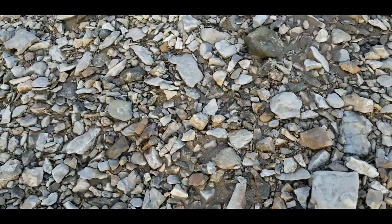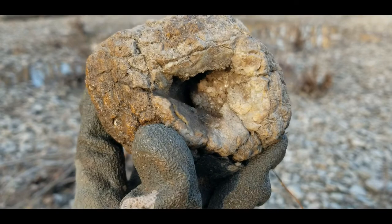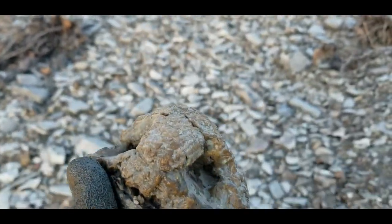They're much heavier than I expected, actually. Check out this guy. It's actually got a cavity that goes all the way through. And there is a bud of some sort. I just can't tell how damaged it is or if it's still in good shape. So this is a keeper.